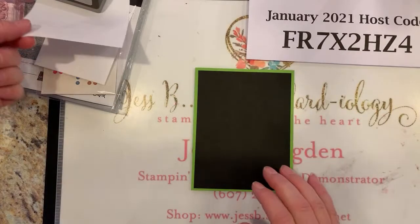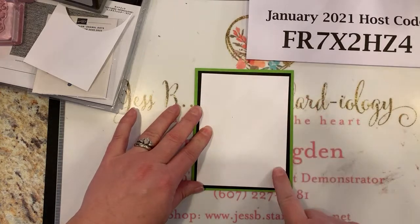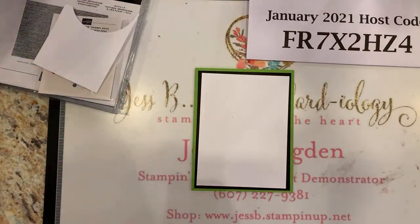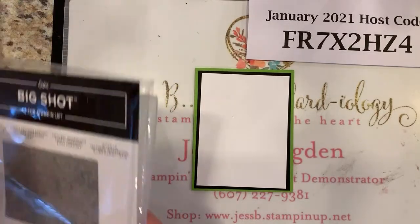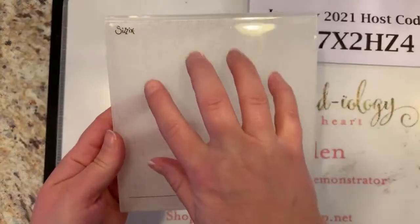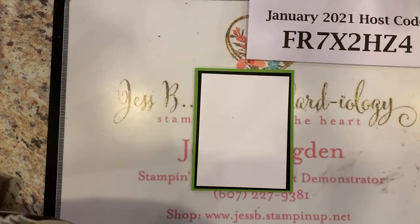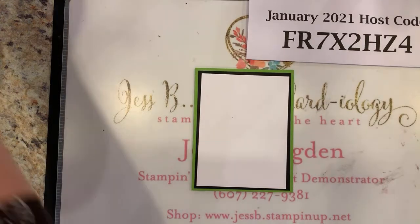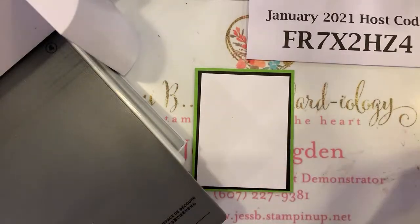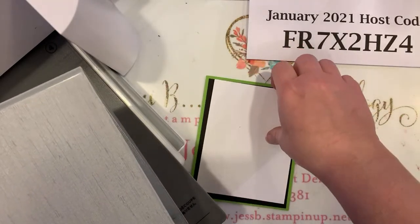Okay, next we need a layer of Whisper White. This is 3 3/4 by 5. And because this is going to be our background, we want a little bit of texture here. So I've pulled out my Subtles embossing folder. I'm not sure if you can see it, but it's got a textured grain to it. So I'm going to move these things around so I can bring in my Stampin' Cut and Emboss machine. This is the full-size machine because this is one of the larger 6-inch folders. It will not fit through the mini.